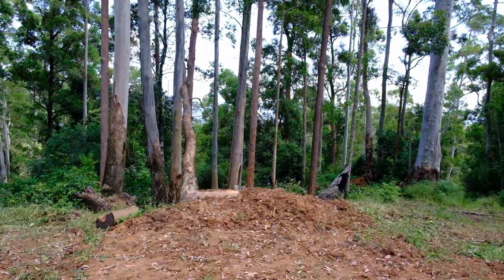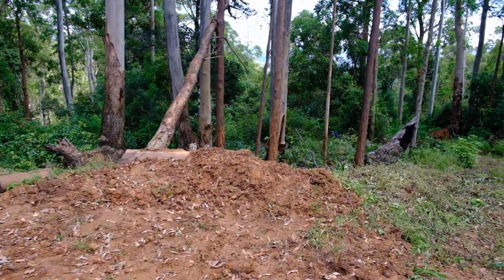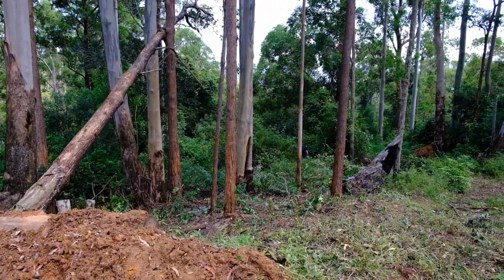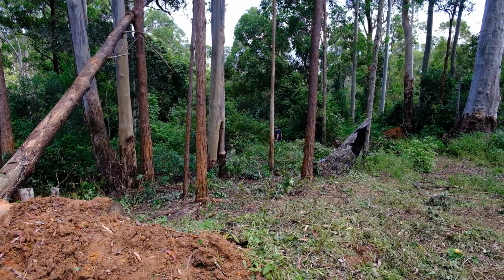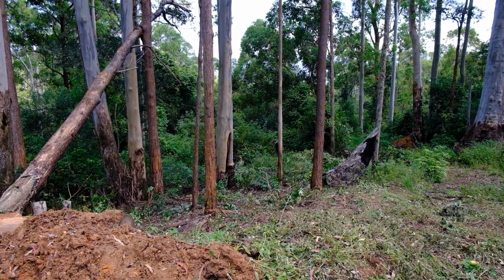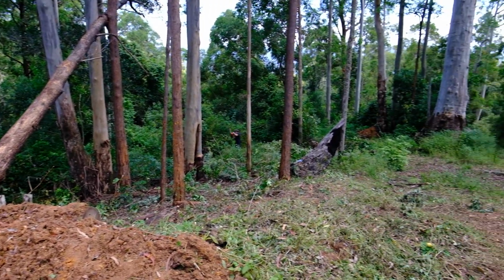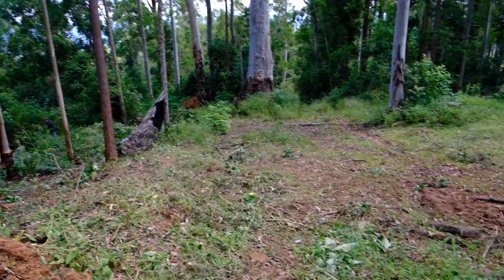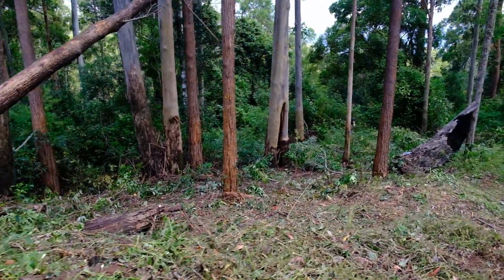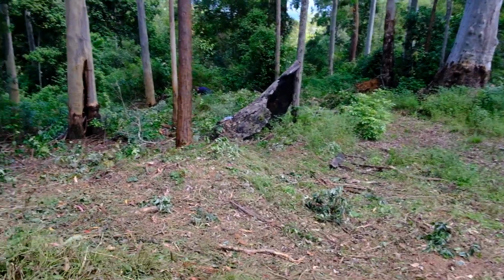Rightio. So we've been going for a bit over half a day now, clearing out all the lantana, brambles, and shrubs and saplings and stuff, opening up the bottom layer. It's looking pretty good. It's getting nice and tidy now. It's going to be a good little regenerative project.